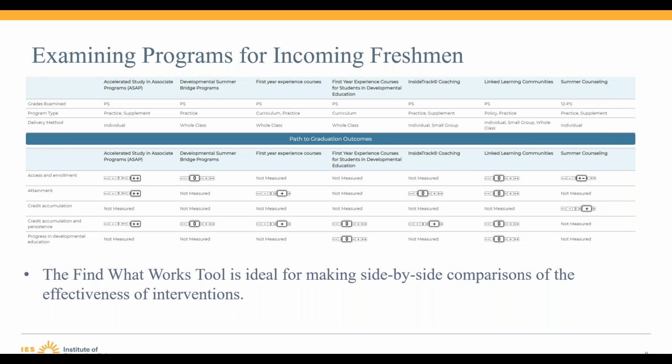So in order to make an informed assessment, What Works Clearinghouse users should learn more about the context and the content of the interventions. We know context matters, but this tool provides a really excellent jumping off point for making informed evidence-based decisions. And the Find What Works tool also provides easy access to an intervention summary, as well as links to the intervention reports themselves.